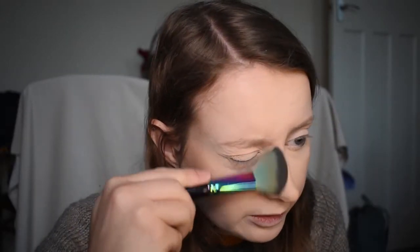Does anybody else now deeply in the habit of shaping their nose, so now they don't like the look of their nose if they don't do it?